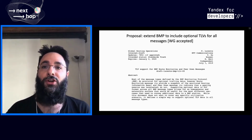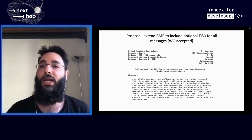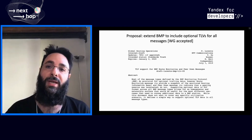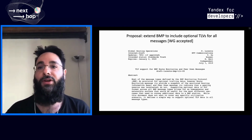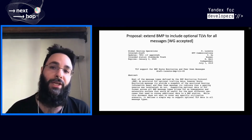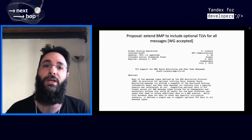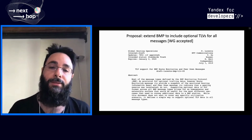It doesn't feature TLVs. So TLVs at the bottom part of the message were not allowed. This is a key feature because having TLVs across the board of all the messages allows you to carry whatever extra information and makes the protocol much more useful than just giving you visibility into the BGP message and things like that. Yeah, you get the statistics and whatever, but with this, you can unlock many more other applications, right?